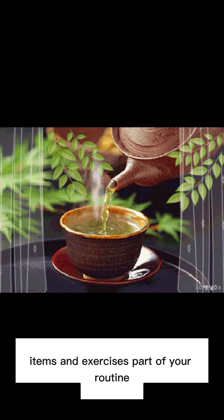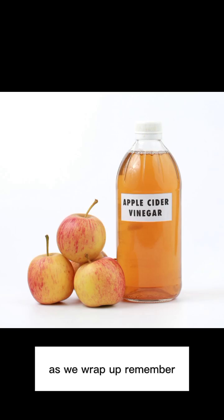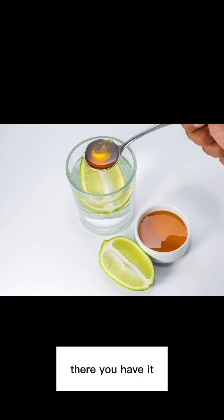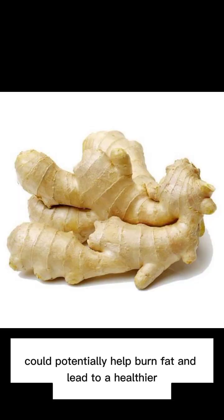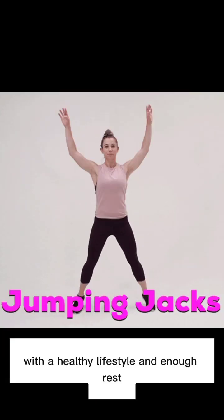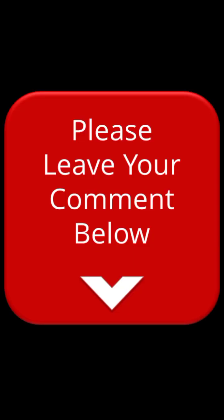But don't forget, this fitness journey is about consistent effort. Make these food items and exercises part of your routine, not just one-off trials. As we wrap up, remember, these are just a few tips for home-based fat burning. There you have it. Incorporating these methods could potentially help burn fat and lead to a healthier, slimmer you. Always remember to complement these methods with a healthy lifestyle and enough rest.